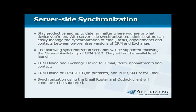Server-side synchronization. So what Microsoft has done is today you guys typically have to use the Outlook client to do any integration from CRM to Exchange. Well, that's changed. So what they've done is they've given you a server-side synchronization that needs to be customized per user in the CRM system, and it ties to the Exchange, which then also ties their Outlook. So if they have emails, tasks, appointments, and contacts, the two will integrate, and you do not need the Outlook client. This is very important because it's kind of like the no homework effect.